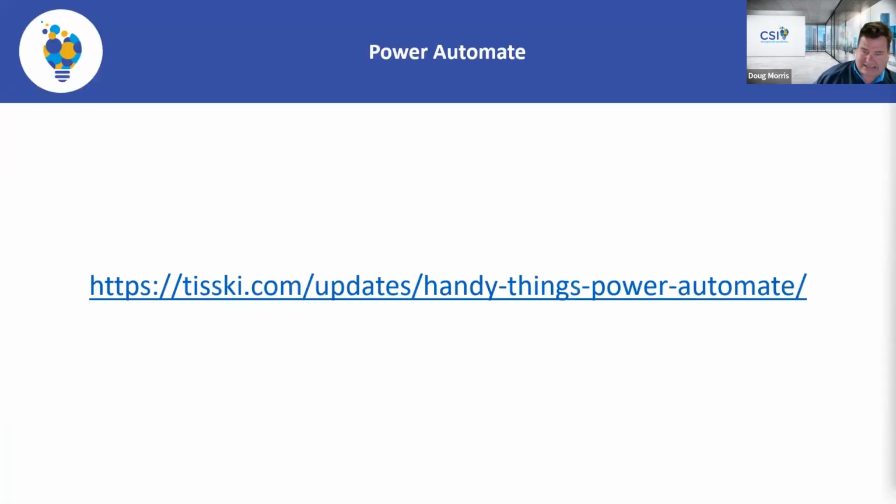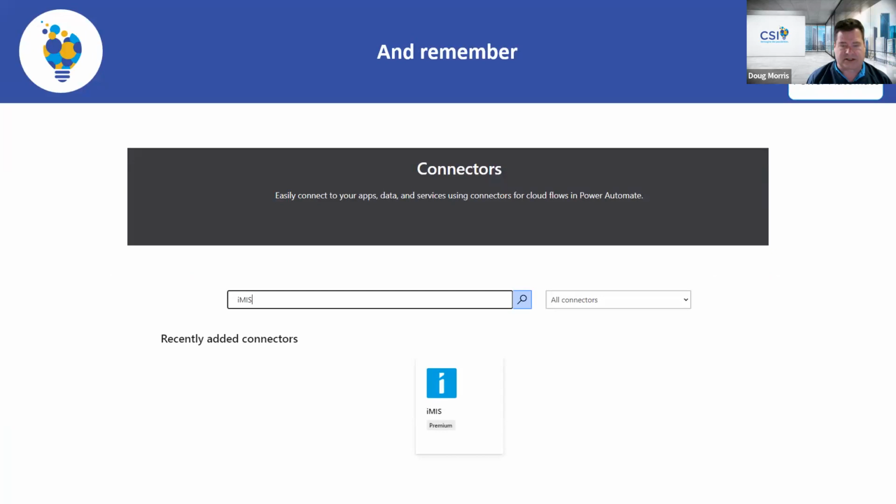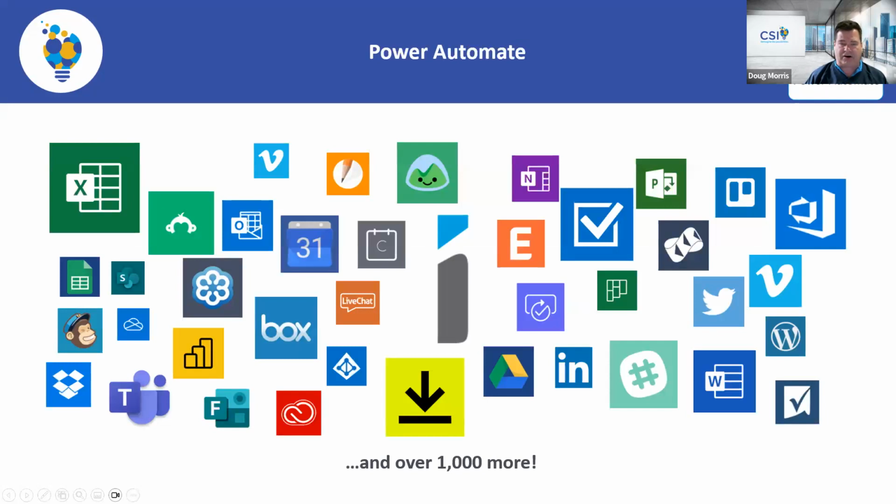In fact, when you're ready, there's an iMIS Power Automate connector. So what does that mean? Well, Power Automate talks to so many things; here's just an idea of all the things, there's 1,000 in there. You could start integrating with SurveyMonkey if you wanted to, or we talked about OneDrive, but you could do Box. There's so many things it integrates. Some of these are free, some cost money, but there's so many different things you can do.